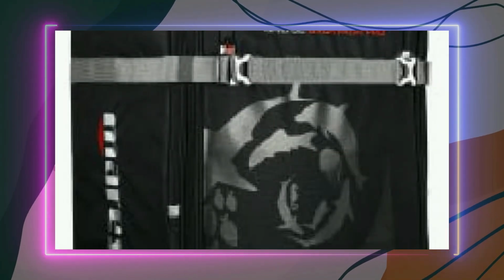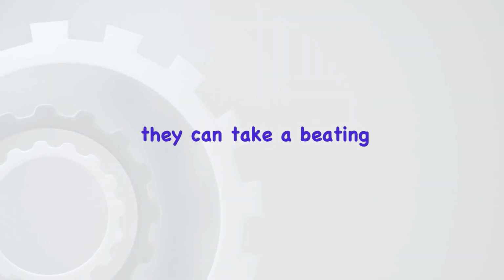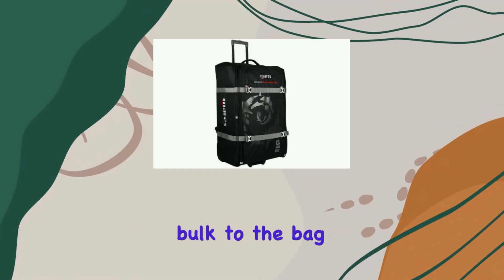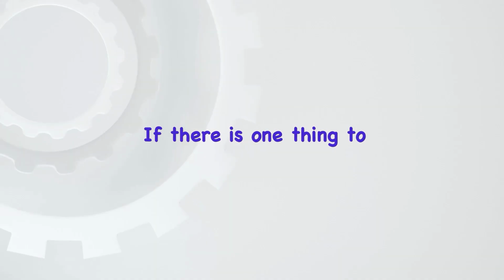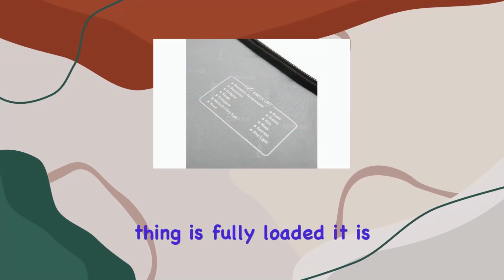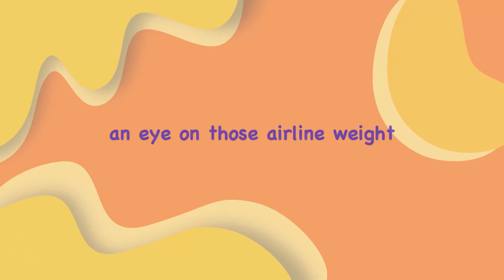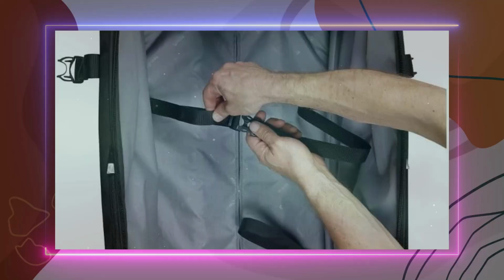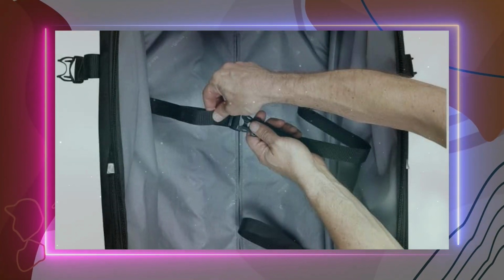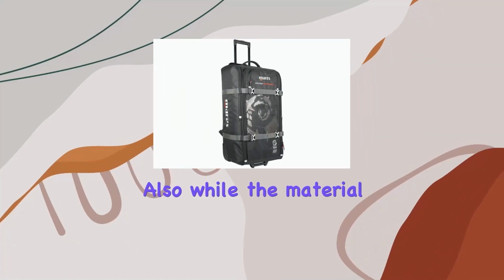The compression straps on the outside are pretty sturdy, too. They use these lightweight, bicolor buckles that feel like they can take a beating without adding unnecessary bulk to the bag. If there is one thing to nitpick, it is that when this thing is fully loaded, it is definitely going to be heavy. You are going to want to keep an eye on those airline weight limits, because it is so easy to just keep stuffing gear into that massive compartment until you are well over the 50-pound mark.